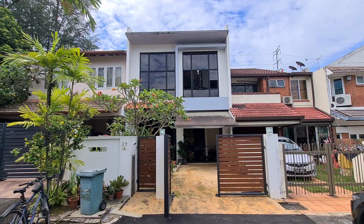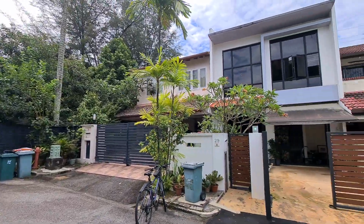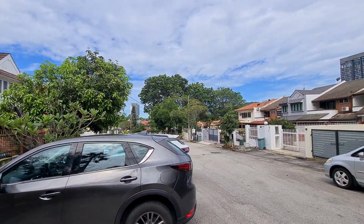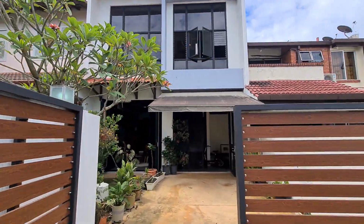We are looking at a 2.5-storey terrace in Sri Hartamas. This is within a gated and guarded community. Just a quick pan of the surrounding. Just down the road there is a park. Very quiet. It's a cul-de-sac road.